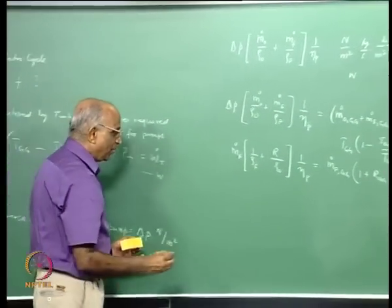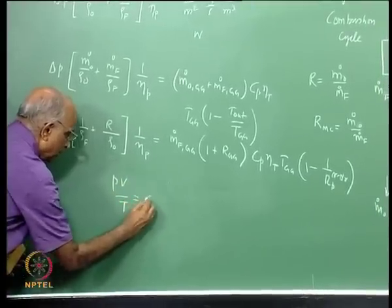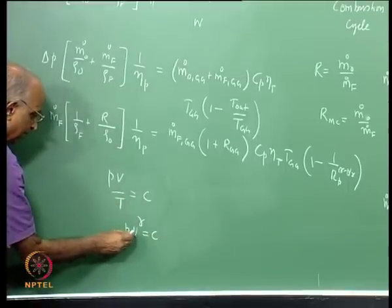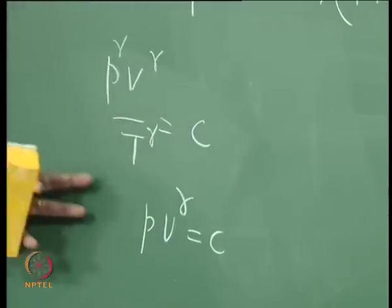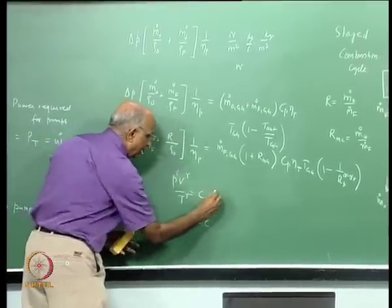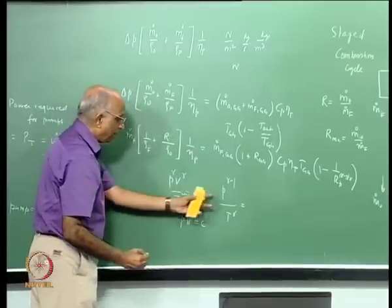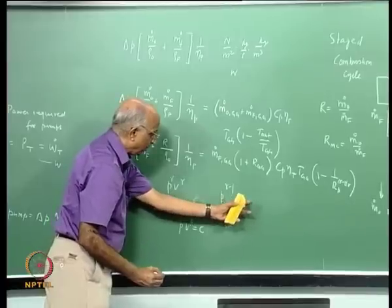How do we do this? We know that the value of, therefore, this becomes, I can write this as P gamma V gamma by T gamma, and therefore, now if I have to substitute, if I divide one by the other and I want to eliminate, I get P to the power gamma minus 1 divided by T to the power gamma is a constant, or rather P1 to the power gamma minus 1 by T1 to the power gamma minus 1 is equal to P2 and all that.